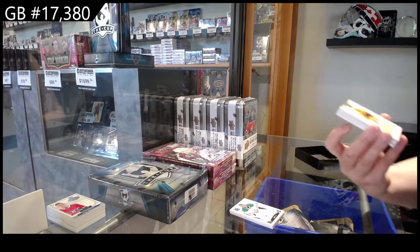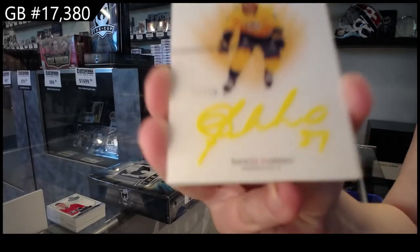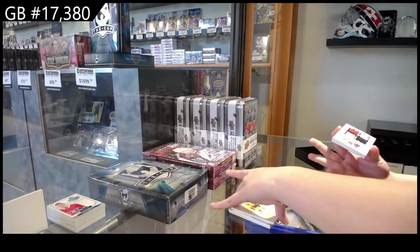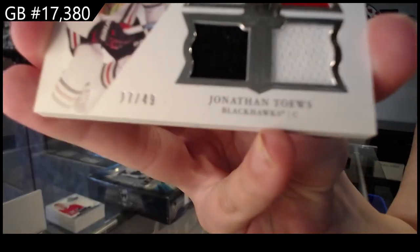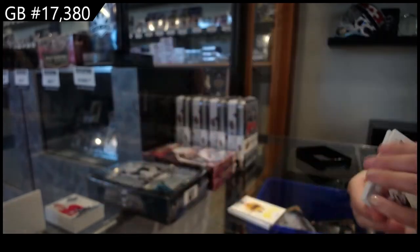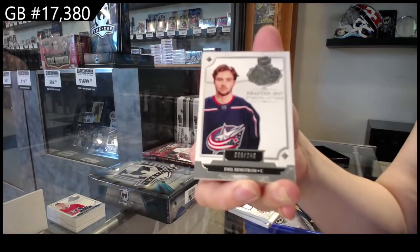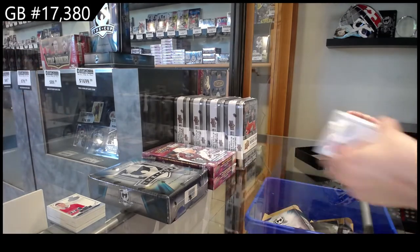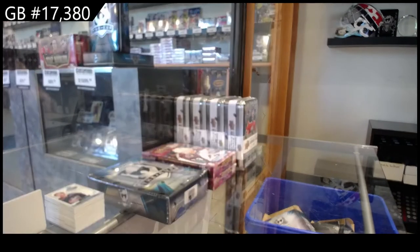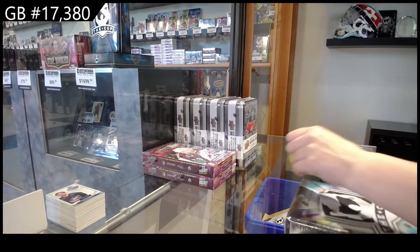We also have a color-coded auto number /33 for Nashville of Dante Fabbro. A Foundations, number to 49 quad jersey for Chicago of Jonathan Toews. And rookie class number to 249 for Columbus, Emil Bemström. I think we found our case hit. But that doesn't mean there can't be more goodies in this tin. Nope. Got a nice low numbered exquisite rookie patch auto too.